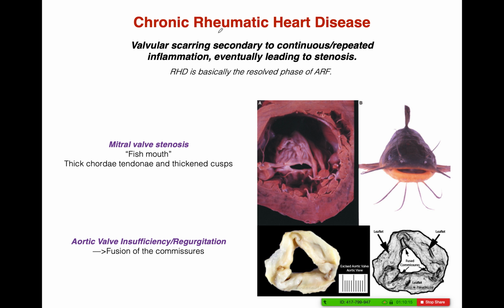So chronic rheumatic heart disease is gonna be valvular scarring secondary to continuous repeated inflammation, eventually leading to stenosis, okay? And so our mitral valve stenosis has this fish mouth appearance. I can definitely see that. That looks like a fish staring right at me. We have thick chorda tendinae, thickened cusps.